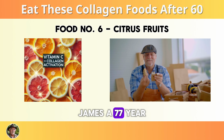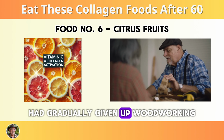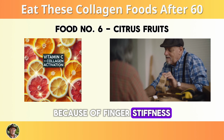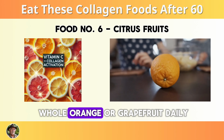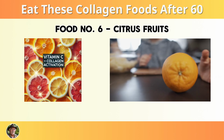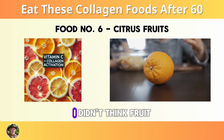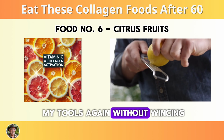James, a 77-year-old retired carpenter from Arizona, had gradually given up woodworking because of finger stiffness. After learning about the connection, he started eating a whole orange or grapefruit daily and added fresh lemon juice to his water. After about a month, he told me, "I didn't think fruit could change much, but I can grip my tools again without wincing."